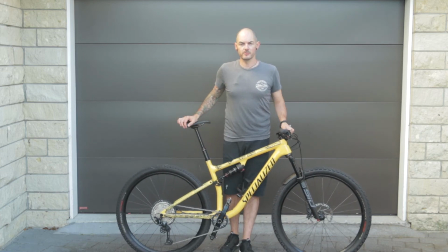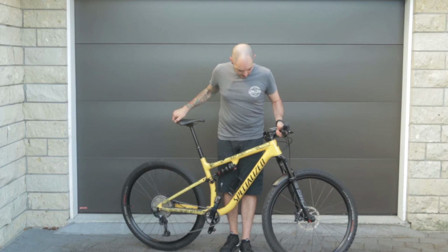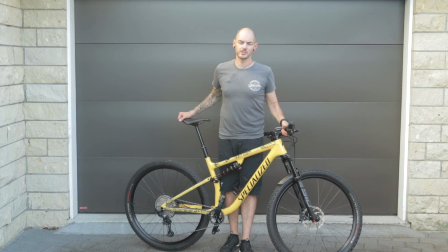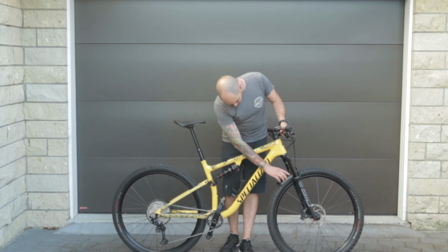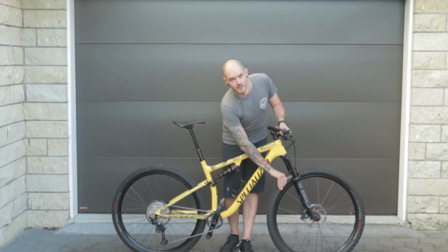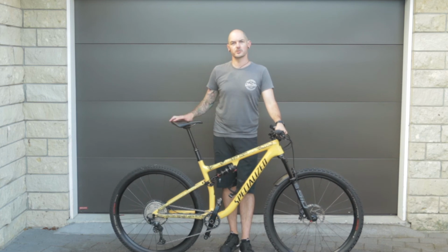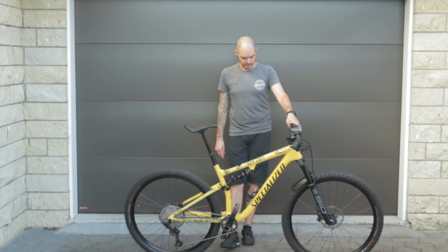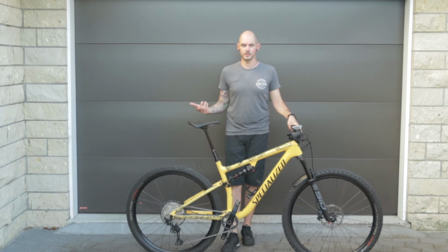So the final upgrade that I've made to this so far is the RockShox fender that actually goes with the SID fork. There's two little bolts in the back of this that help it to sit there, and it makes the whole package just super tidy and keeps a little bit of the mud from flicking up and getting me in the eye.